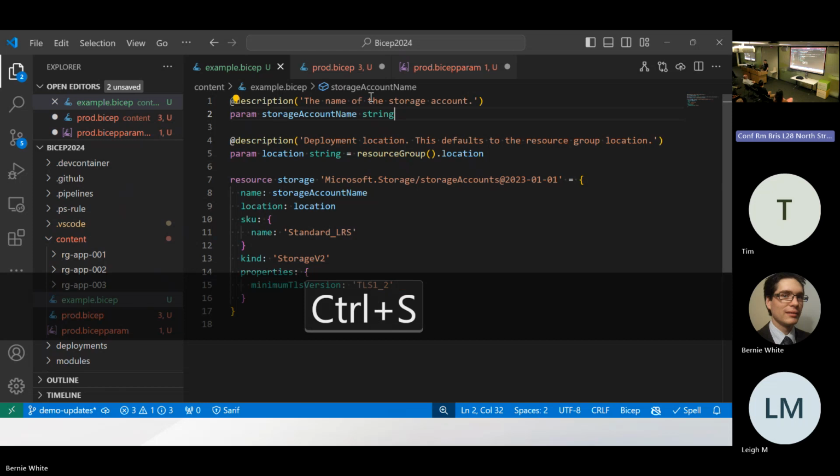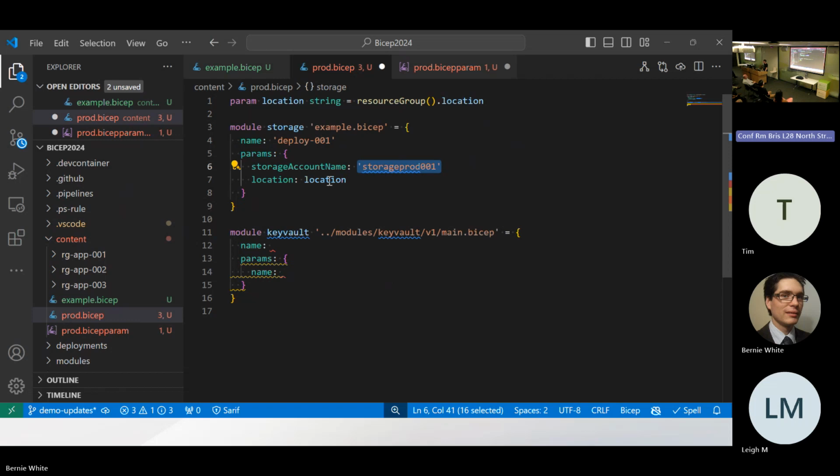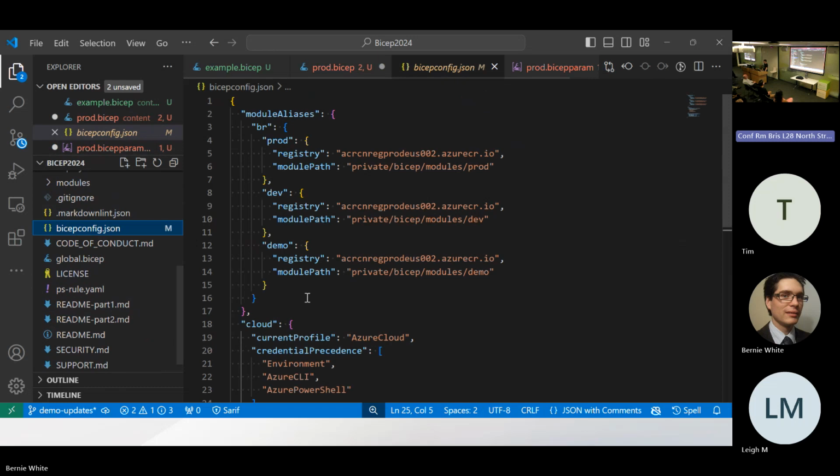Yeah, I was just thinking of the deployment name. Yeah, so for the deployment name, you can absolutely use something like UTC date time. There are name restrictions around it though, so the easiest way is actually to use the new experimental feature.